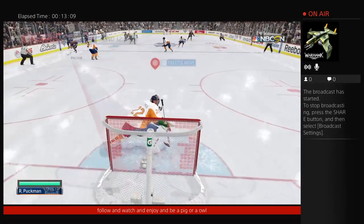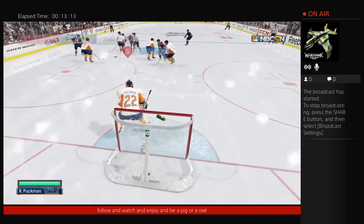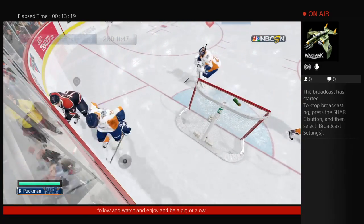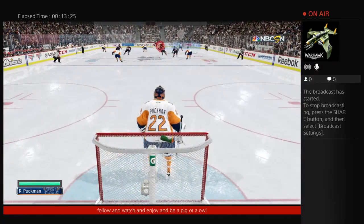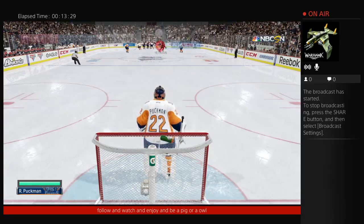Saginaw's carrying on up the wing. Pointed to Clark. Fires! He missed the net with the shot. You know what, Doc? I could see why he missed the net. There was nothing there. He tried to be too fine. They've got a 2-on-1. Knocked over. Wide of the net. Oh, close call there.